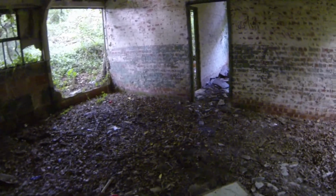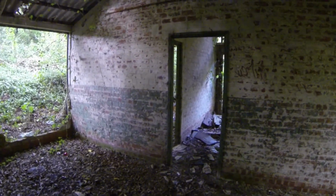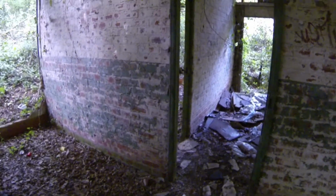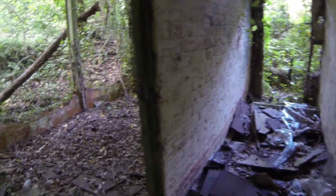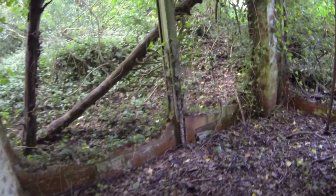Yeah, we went there, came from here, through here. See the lighting again. As I was saying earlier, typical of not a house but a village hall, but I think more for military use, but I could be wrong. I think I've come out the way I came in.